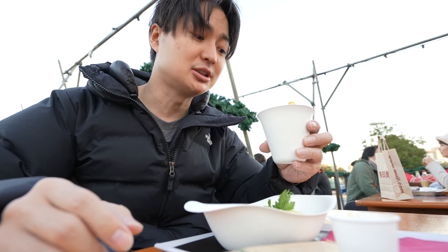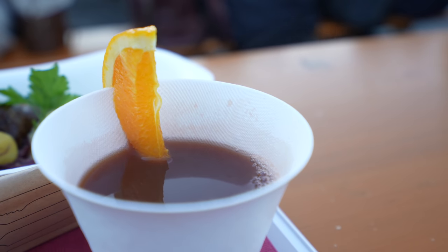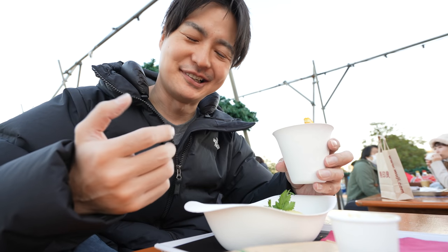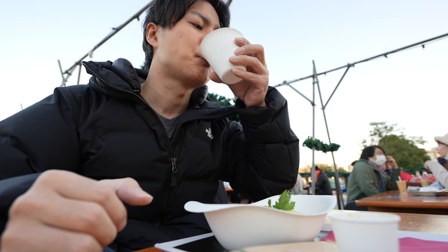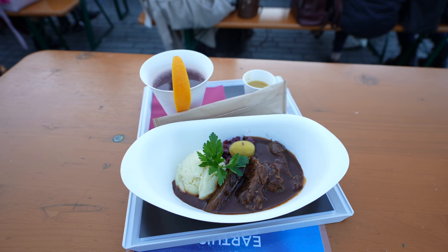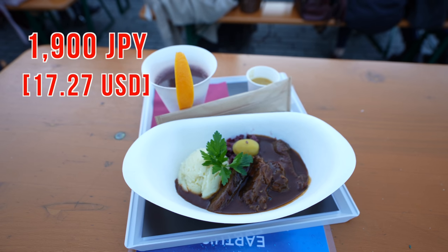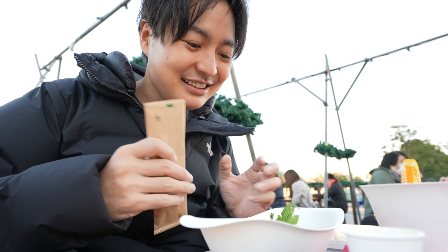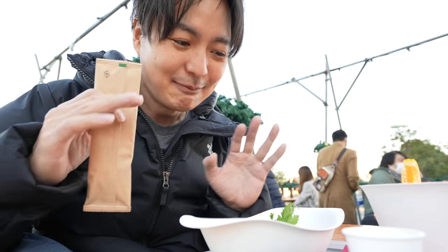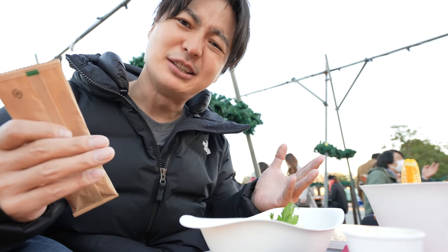Oh, that's interesting. Really fruity. I was expecting a wine taste, but more like an orange flavor. I like it though. Yeah, pretty nice. How about the main dish? The price is 1,900 Japanese yen for this small dish. Well, if I made an "eat until I can't eat" video in here, I'd be totally broke.